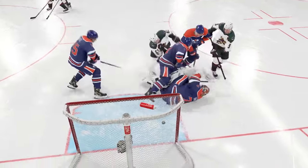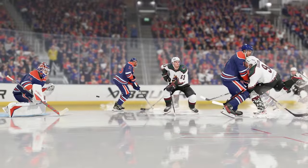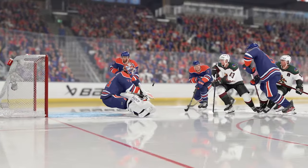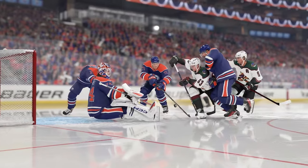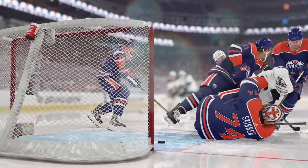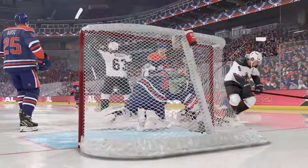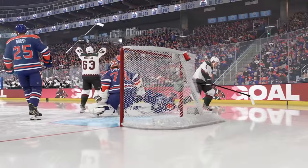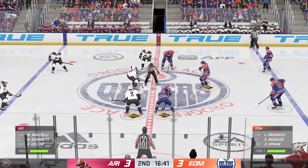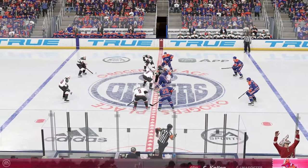Well, you don't see that very often when you shoot it into your own net trying to clear the puck. That's ugly. The Coyotes have evened things up here in period number two. We've got ourselves a new game. Yeah, you love these games that go back and forth, and they've worked hard to get to this point, and now they've got the equalizer.